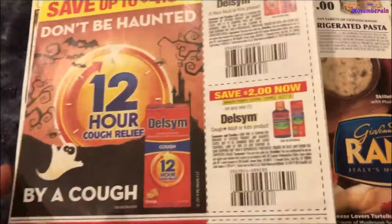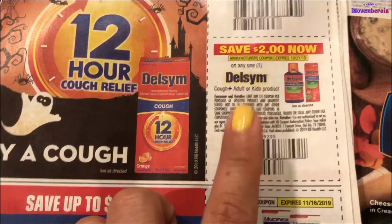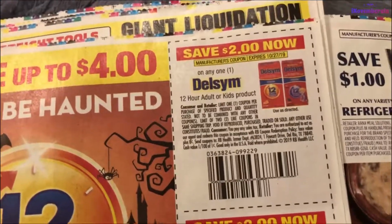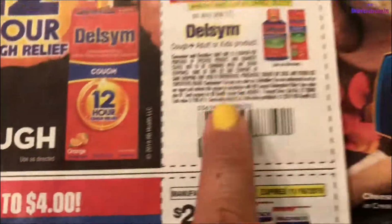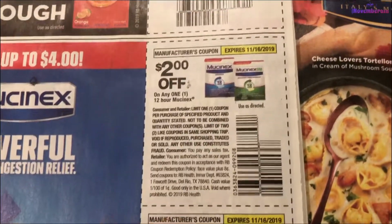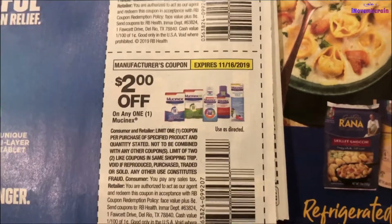So this one is for the, I don't know what that's for. Oh, this is my favorite. This is my very, very favorite cough syrup, guys. I love this, and I always use this every time I have a cough. So this is the brand I always want to get. So $2 off for the 12 hours adult or kids product, Delsym. And this one too, that one, and this one, and also this one, Mucinex. If you need Mucinex, you might want this. So that's another $2, guys. So this one here is still Mucinex. On any one Mucinex. This one in here. This is the 12-hour, guys. 12 hours.